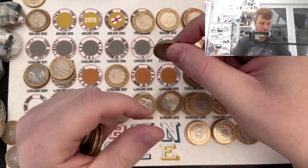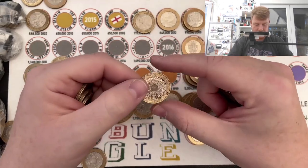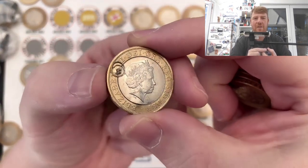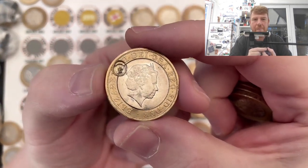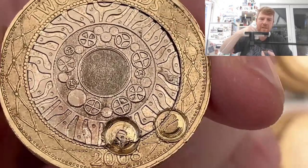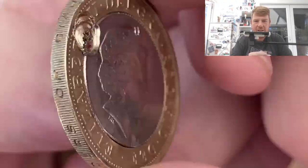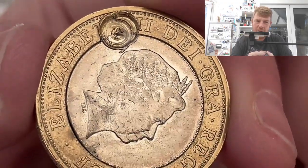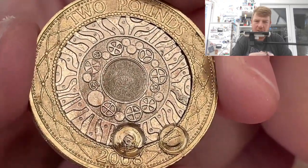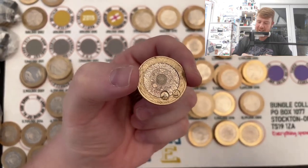Bad Nick, 2000. I'll put it up there with the 1990s ones. Look at that. Never seen that before. Someone's been attacking that with a hole punch. It's very, very strange. Why would anybody do that? Is that their way of marking the coins to see whether it comes back again? I can't quite see. Does this look like it's been hit with a metal punch? Don't know why anybody would do that. That's weird. Oh well, one to keep, one for the bit of an oddity, isn't it? Something a bit different.